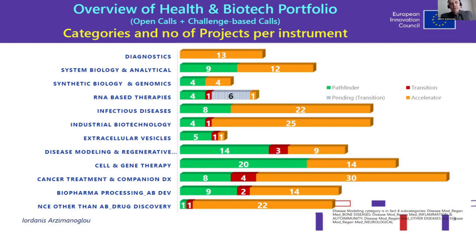You see the different categories we cover. We have projects in all these categories. This is just a breakdown. And this is dynamic, because every cutoff we are getting more projects in different areas, and all these are classified, and we put them into categories based, of course, on what is the subject of the project.